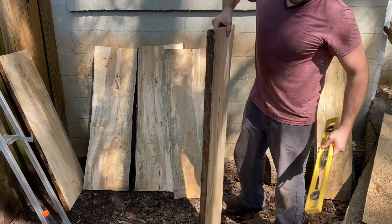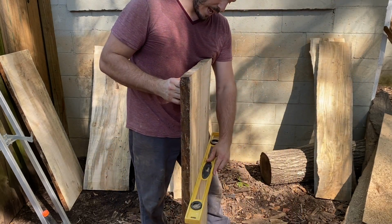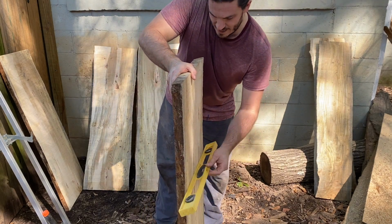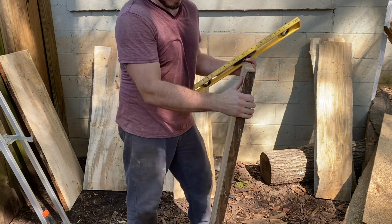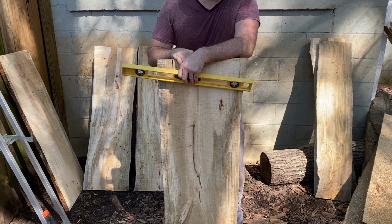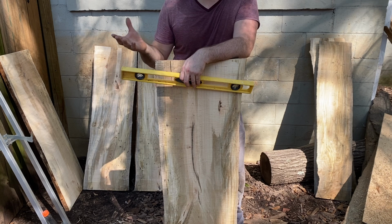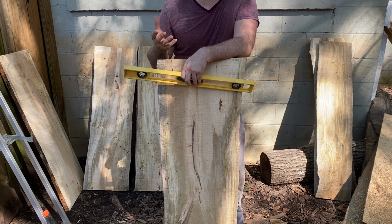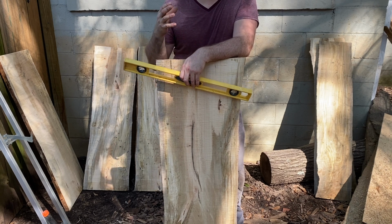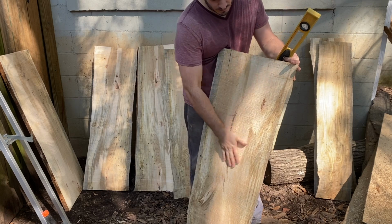One thing I wanted to share is just how, I don't know if you can see how beautifully flat that is. The guys that I take my big slabs to for surfacing can't believe this is chainsaw milled wood, because it is every bit as clear, as consistent as bandsaw milled lumber. And in some cases, I think it's actually a little bit better.